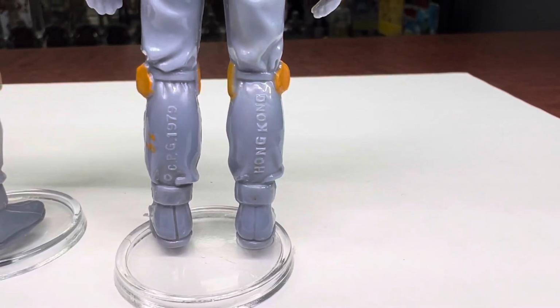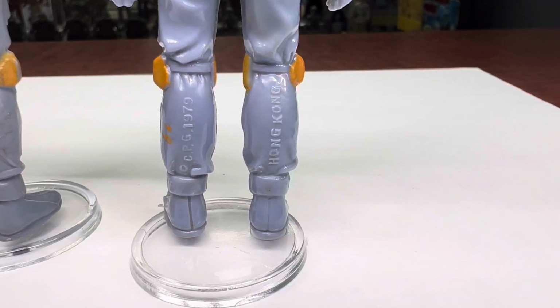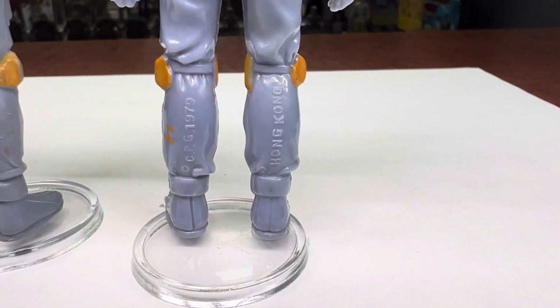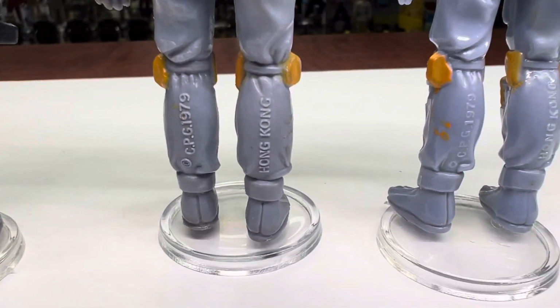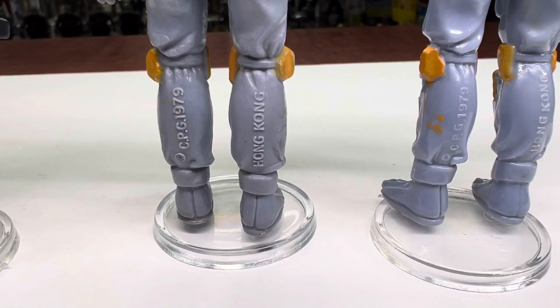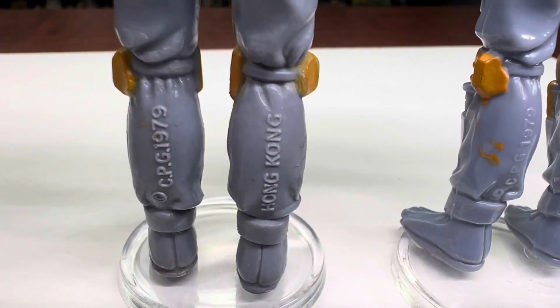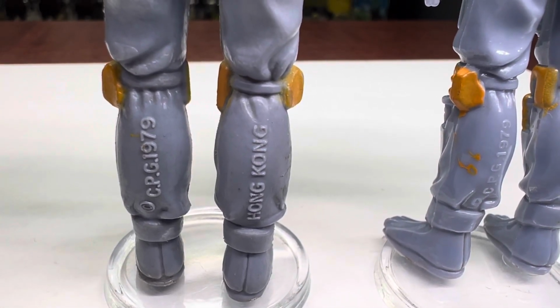And as you can see, the copyright symbol is small. The letters are a little bit farther apart, a little bit smaller. The Hong Kong is a little bit smaller. And then you come over here and you can see the lettering is sharper. The copyright C is much bigger. The lettering, you can see the CPG is really close together.